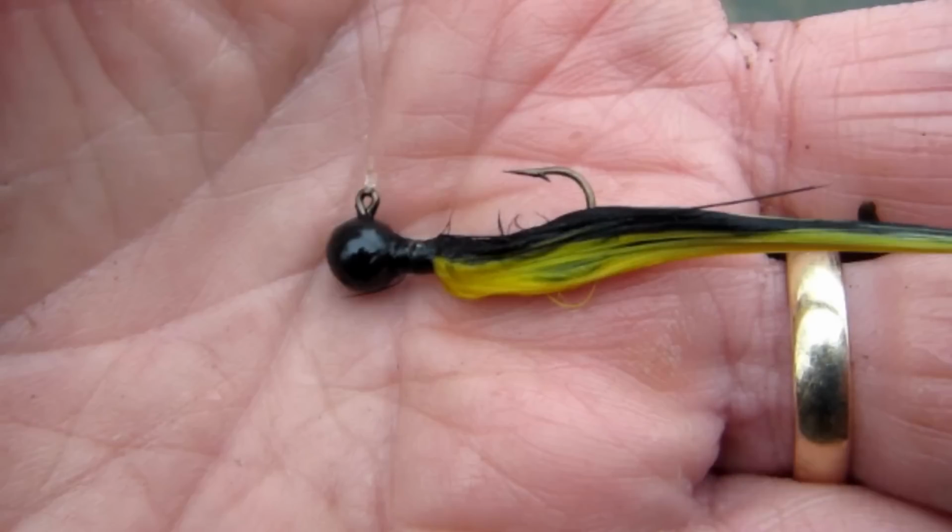The water I'm fishing here has pretty much the same depth all the way across. When I get in that type of water, I like to use streamers if I'm fishing with my fly rod, but since I'm using my spinning rod today, I'm going to use something very similar, a marabou jig.